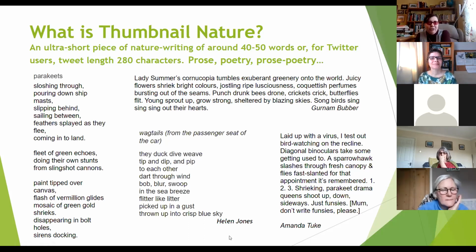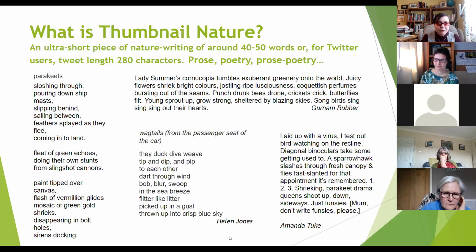Parakeets sloshing through, pouring down ship masts, slipping behind, sailing between, feathers splayed as they flee, coming into land. Fleet of green echoes doing their own stunts from slingshot cannons. Paint tipped over canvas, flash of vermilion glides, mosaic of green gold shrieks, disappearing in bolt holes, sirens docking.